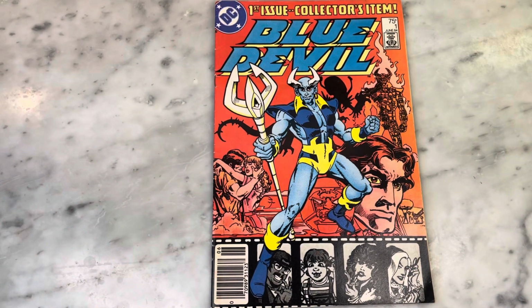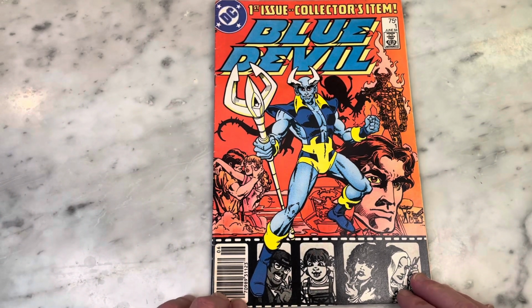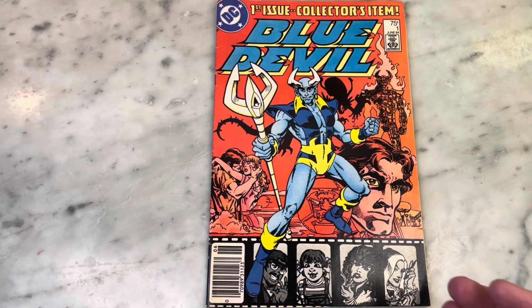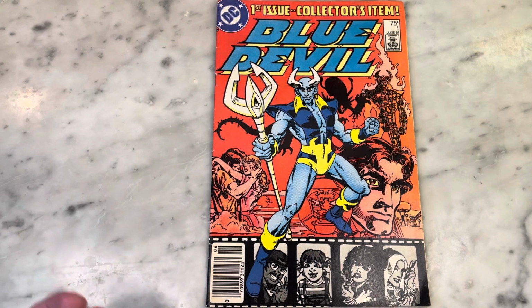But the reason DC went up to 75 cents unapologetically, and in retrospect it's a very good reason, is because they switched to this Mando paper, which is supposed to be a little whiter, thicker stock, and lends itself to better printing. It holds the color better, and the line work shows up better. So kudos to them.